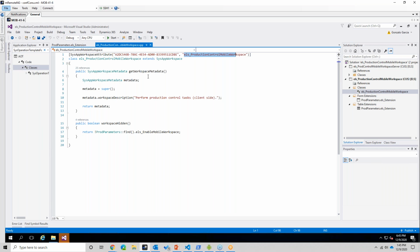as the name of this class. And it extends this application framework. In here, just for the sake of doing it, I am overriding the metadata, the get workspace metadata method. I'm calling the parent class method, and I'm just overriding the description of the workspace with some custom label. But this is the most interesting piece of code that I threw here.